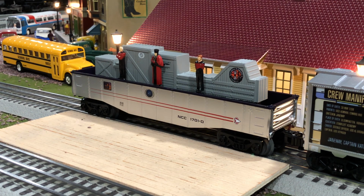Three really nice figures on there. You got some crates in the back. It is driven by a gear and a tape that pulls it around. This one actually seems to be running pretty good. I know in the past some of them haven't always worked correctly, but so far this one's been doing really good. So let's take some close-up looks at this car.